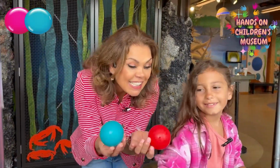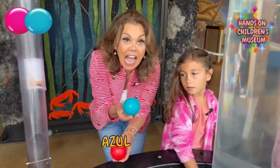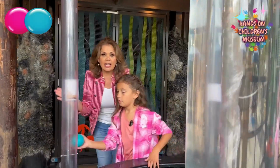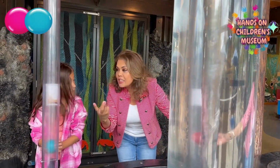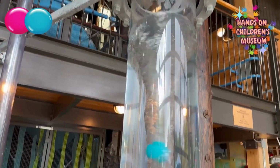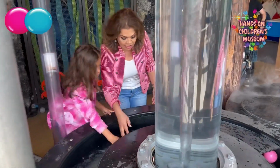Look, Leilani, what is this? ¿Qué color es? Rojo. ¿Y este? Azul. Let's see what happens when we put it there. Right there. And then you have to cover it. Okay. One, una, dos, tres. And see what happened. Oh, you got stuck up there. Let's go try another one.